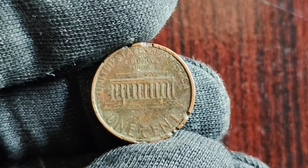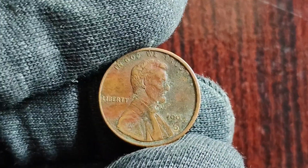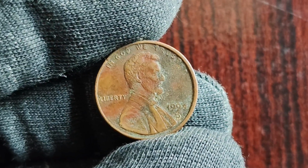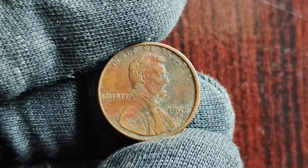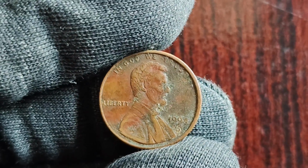You can take it to a reputable coin dealer, or you may consider submitting it to a grading service like the Professional Coin Grading Service, PCGS, or the Numismatic Guarantee Corporation, NGC. These services can provide an official grade and authentication, which can significantly increase your penny's market value.